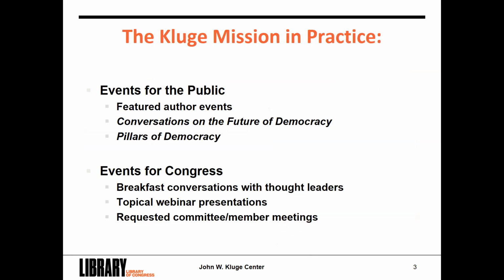and to policymakers. Again, the two categories of events that we host: we have events for the public, which include bringing in authors who are addressing critical issues of our time, and holding events for the public discussing those books. We also have a series called Conversations on the Future of Democracy, where we may have a theme of a specific challenge that we're facing today, that we bring in scholars to discuss. More recently, during the past year, we've included a series that examines in detail the various pillars of democracy. And so we've had scholars and practitioners in conversation on issues like the administrative state, the state of Congress. We'll have upcoming events on the media, and I believe also universities and academia. So it's a very broad range of understanding of the kinds of conversations that we have about democracy.